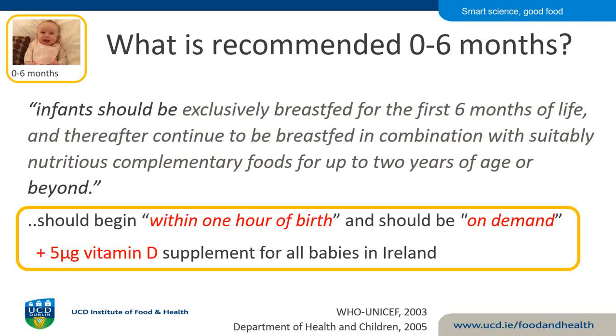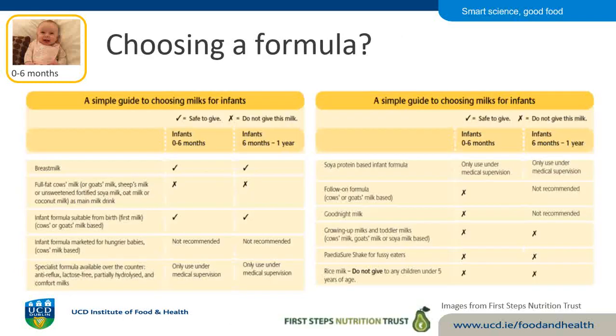We know that in Ireland our levels are quite low. We don't get enough from the sun, so we can synthesize vitamin D in our skin when we're exposed to sunlight, and we can also get it from foods, either natural source foods or foods that have been fortified with vitamin D, but generally we don't do great when it comes to vitamin D. And so that's why we have this recommendation for all babies to be supplemented with a 5 microgram supplement of vitamin D daily, and there are special types of vitamin D drops available to give to babies.